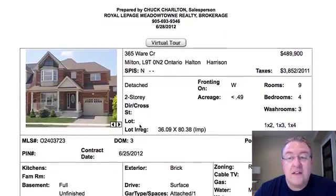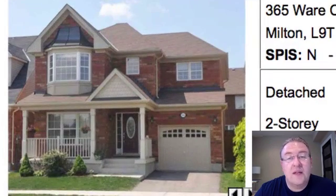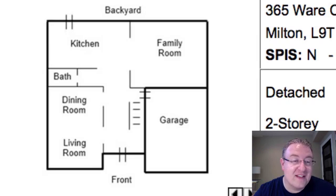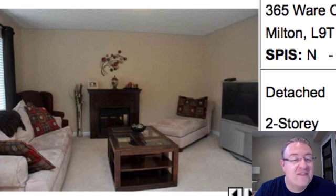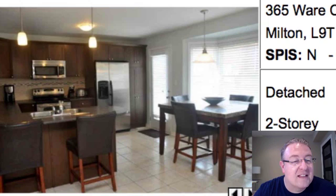Now, Ware Crescent is 489, and it's a four-bedroom. It's about 2,025 square feet. It's like the new, what's it called, Poddington. And I don't know what to think of these floor plans. I mean, someone could scan in the Mattamy ones. What do you say about this? I'm sort of mind blown by that experience of seeing floor plans that probably a grade 4 kid could do. It's a great floor plan on the main level.